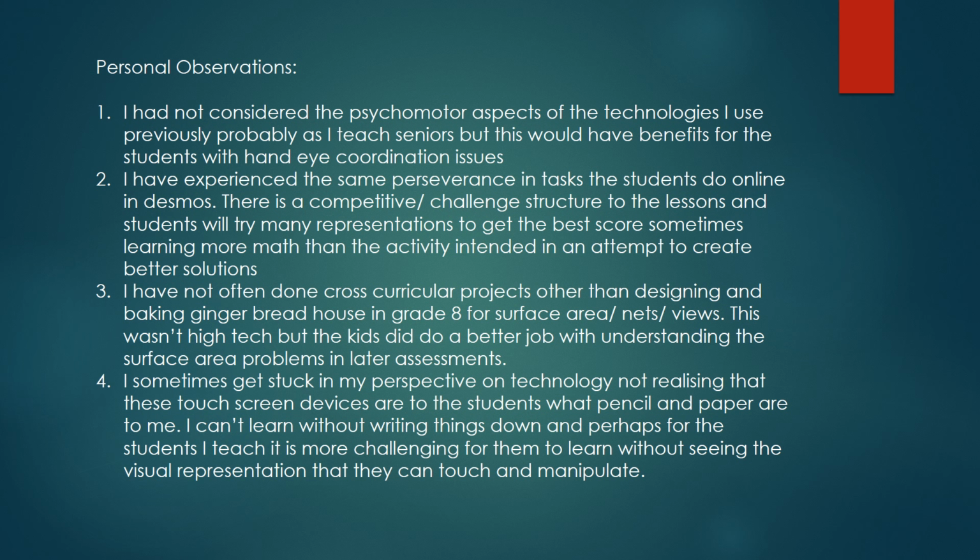My personal observations, just to briefly summarize: I chose this article because it's something I had not considered, the actual physical styling of the technologies and how that would impact how the students were able to interact with each other and the classroom. I enjoyed seeing the perseverance in my own classroom when we do activities that involve the computer. The students definitely get more engaged. They definitely spend more time than they would on a question on a piece of paper. Many of them like the challenge and the competitive nature of some of the tasks.